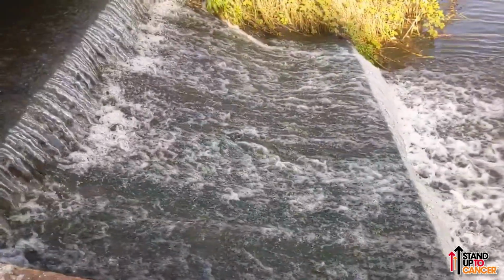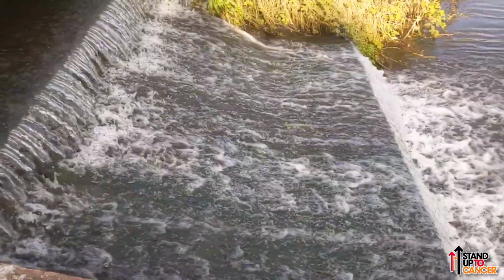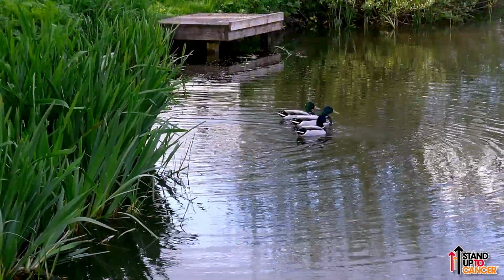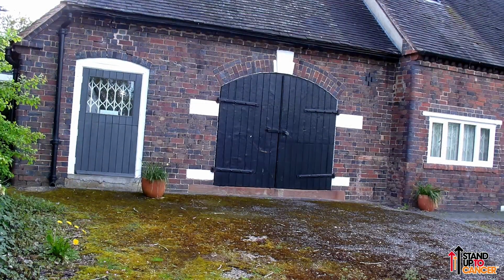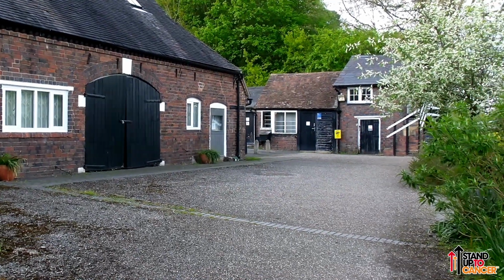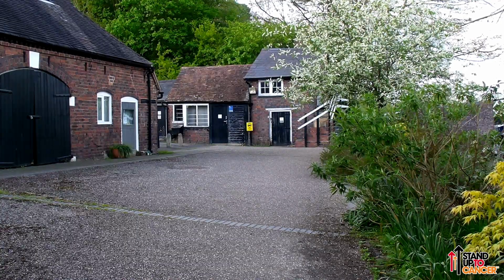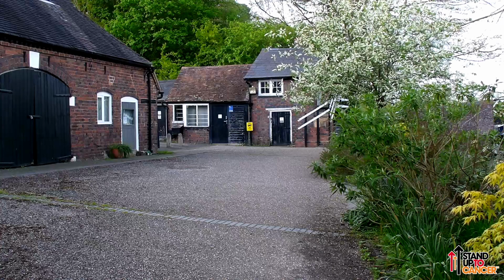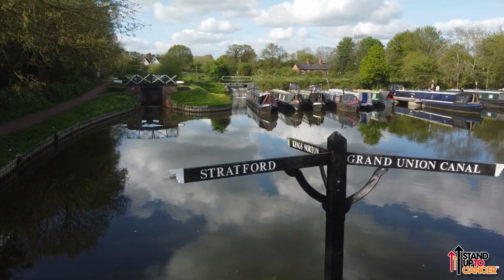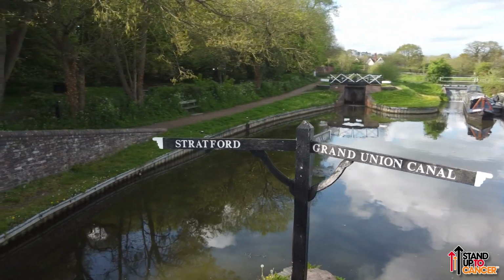The 20th century brought changes to the canal industry, with the advent of road and rail transport leading to a decline in canal traffic. Many of the warehouses and businesses around Kingswood Junction were abandoned or repurposed, and the canal itself fell into disrepair. However, in the latter part of the century, there was renewed interest in the canal as a leisure destination. The Grand Union Canal was restored and reopened in 1974, and today, Kingswood Junction is a popular spot for boaters, walkers and tourists. In conclusion, Kingswood Junction has played an essential role in the history of the Grand Union Canal, linking the two main waterways and serving as a hub for trade and transportation.